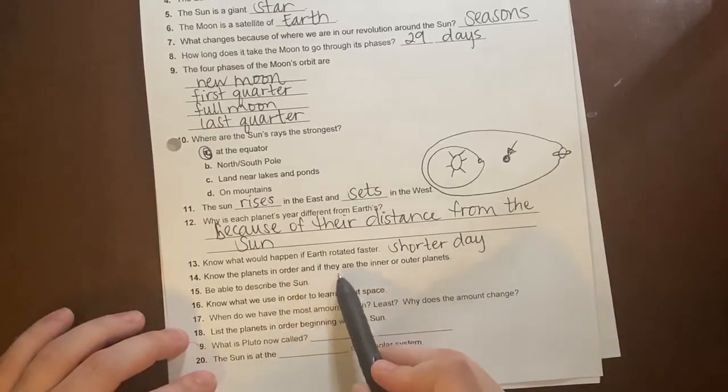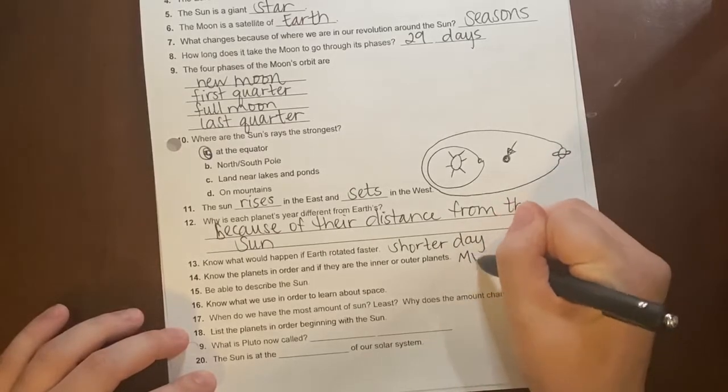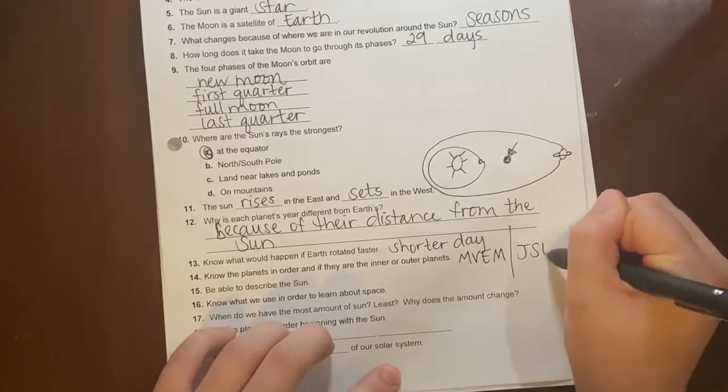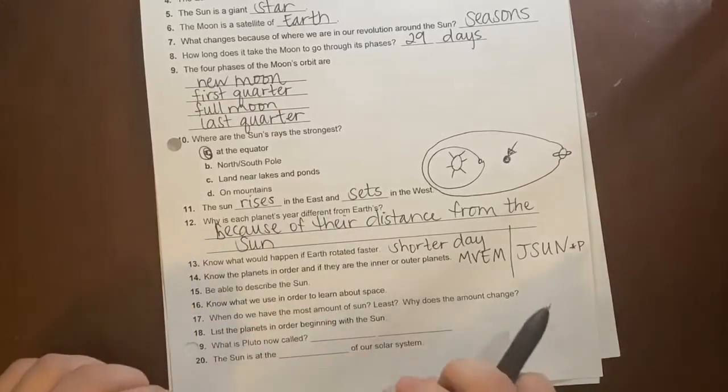Know the planets in order and if they are inner or outer planets. So you need to know them as Mercury, Venus, Earth, Mars, asteroid belt, Jupiter, Saturn, Uranus, Neptune, and then baby Pluto is bonus.